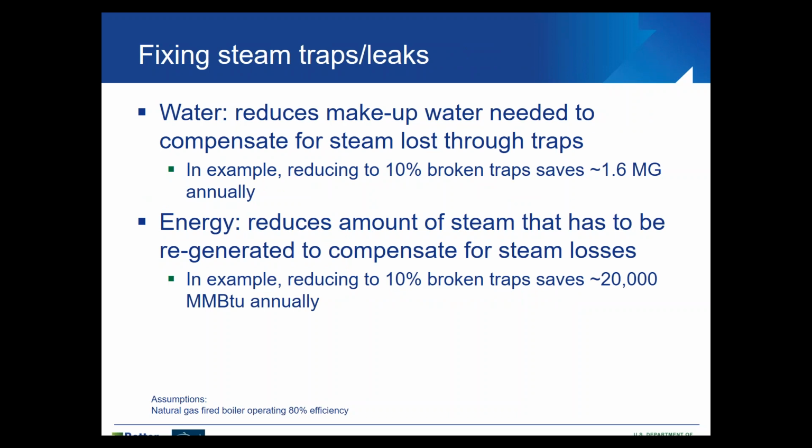And then finally, fixing traps and leaks. Steam traps are devices along your distribution system which separate the steam and the condensate as the steam condenses traveling around. Traps that are broken open could just bleed out steam. In the system that I've put together, you have 30% broken traps. Let's say we drop that to 10%, which is about a reasonable number. You're going to have substantial energy savings, 20,000 MMBTUs, but you're also going to save about 1.6 million gallons annually. So again, water savings accompanying this energy saving action. Next slide, please.